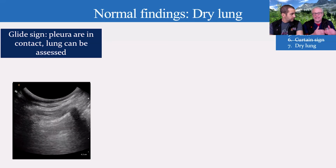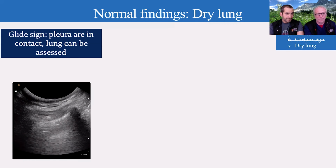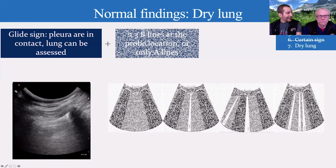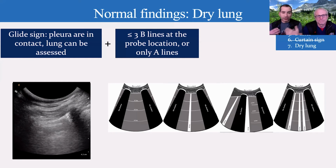First, if I'm going to say whether that lung's wet or dry, I need to know that the lung is against the chest wall. Therefore, I need to confirm the presence of lung sliding or glide sign. If I look at this image down here, do you see a shimmer, Dr. Chalhoub? I sure do. Therefore, the lung is in contact with the chest wall, and I can now interpret that lung as being wet or dry. Then we want less than or equal to 3 B lines at the probe location, or only A lines visible, which means there are no B lines.